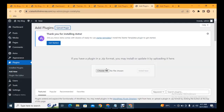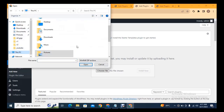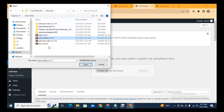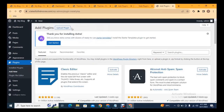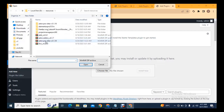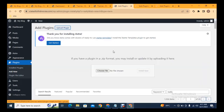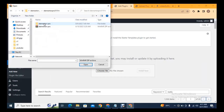and now I can add some plugins from my laptop. Here you can see I can select plugins from the resources folder. Here you can see these are some plugins that I need to install. So if you need any of these plugins, you can type in the comment section, and I will send you a link so that you can download these premium plugins and install them in your website.